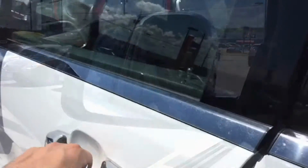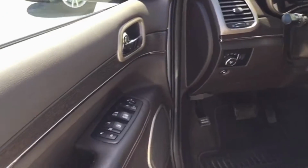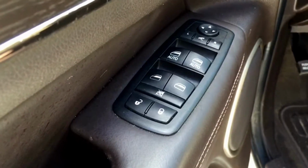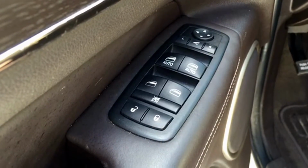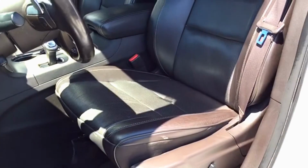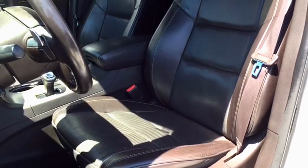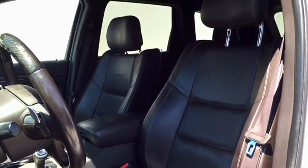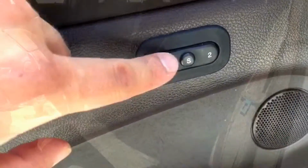We're going to give you guys a look inside the Grand Cherokee so you can get a better feel of the interior. As you'll see, many of the features are powered, including powered mirrors, windows, and locks. The driver's seat is powered for adjustment, as well as powered four-way lumbar support. You do have the option to turn on the heated seats or vented seats options, depending on the season. The beautiful black leather upholstery really ties the entire vehicle together.